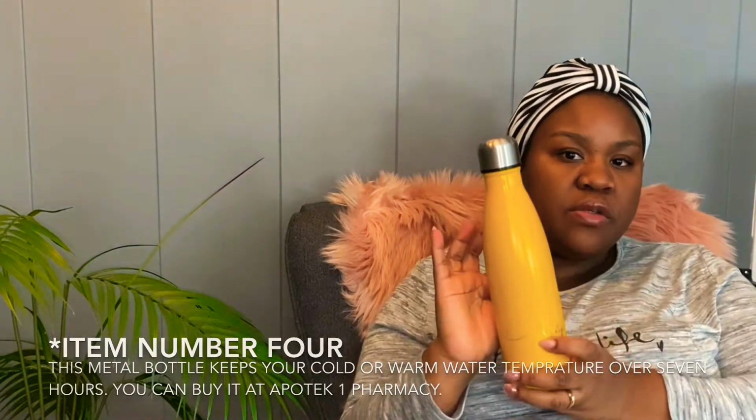The 4th item is a water bottle. I make sure I have this all through the day. It comes really handy because I get so thirsty, and water is good for the skin, for the body, and also for our milk supply. For a breastfeeding mom like me, it is very important to drink your water every day, all the time.